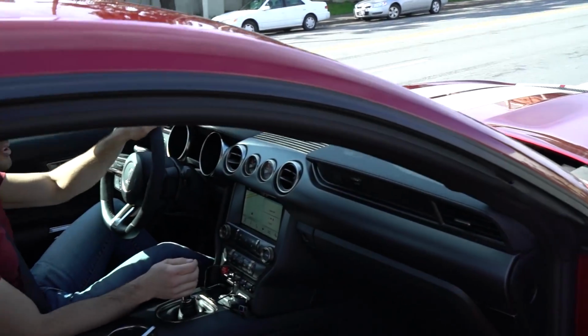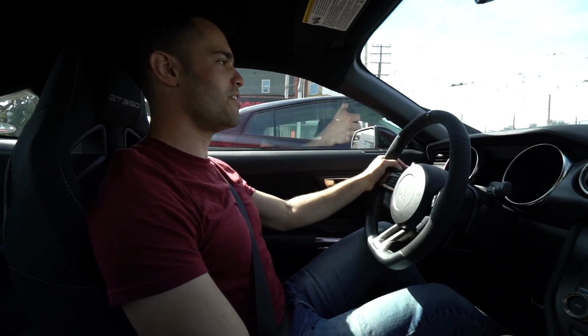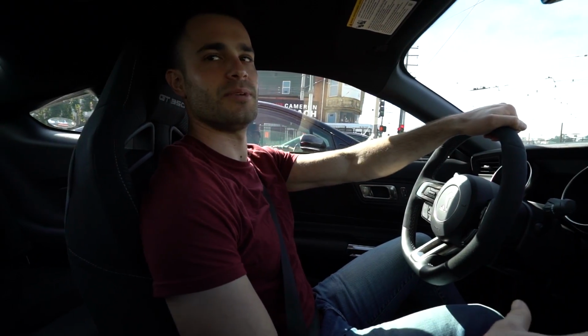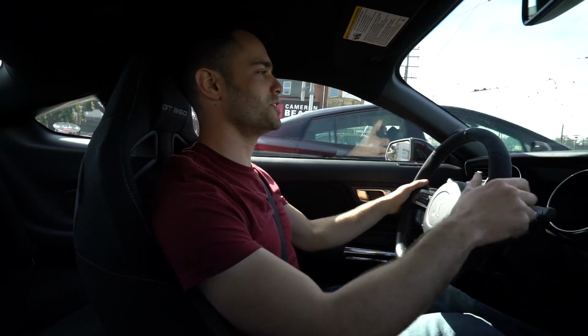Pretty sweet. Little thing. Looks pretty cool. It's powerful, it's loud, it's a muscle car even though it's still supposed to be kind of a sports car. At least that's my initial impression of it.